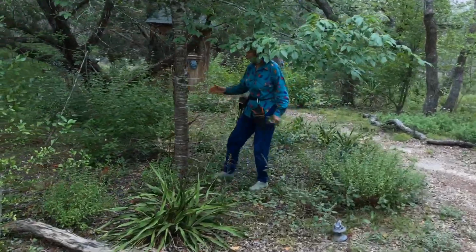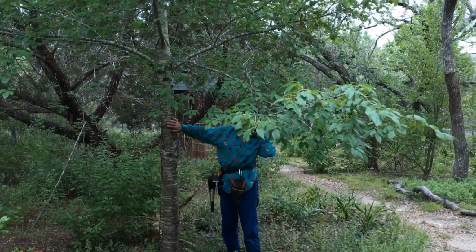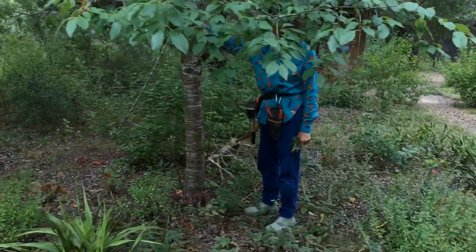I had something around this. Oh, I'm gonna have to put a collar. Porcupine would love this. Okay, so this cherry, it has been like 16 years, maybe 18.